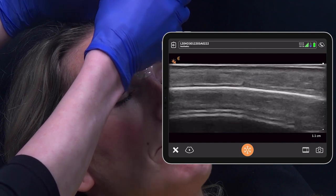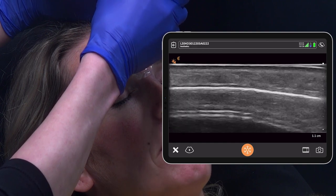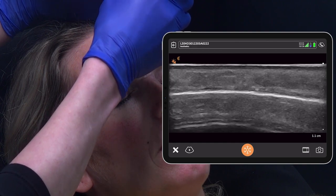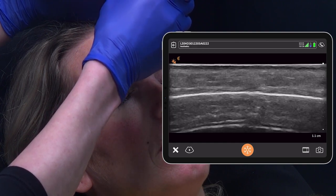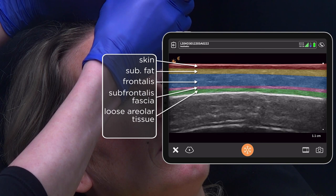That cotton wool appearance we saw in the tear trough in the other case has gone, and the filler has pretty well broken up completely. Here we can once again see the normal layered anatomy of the forehead with skin, subcutaneous fat, frontalis, subfrontalis fascia, loose areolar tissue, and bone. I fixed her. Her complication is resolved.